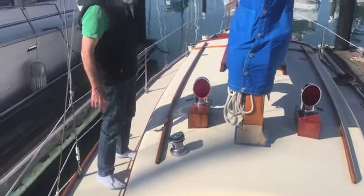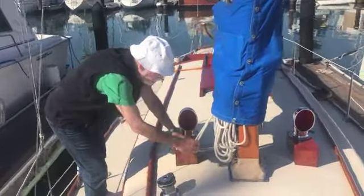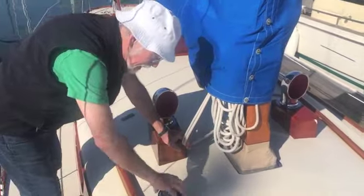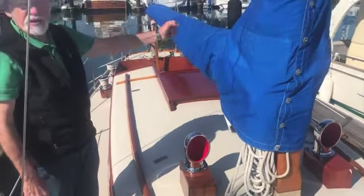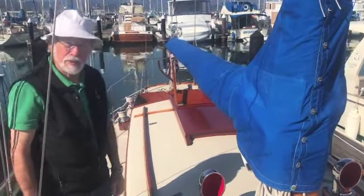And all of the reefing gear comes down, both the downhaul and the outhaul come through a series of blocks along the mast. They're taken up with this winch, and then there are line stoppers on either side of the boom, which secure the reef in position.